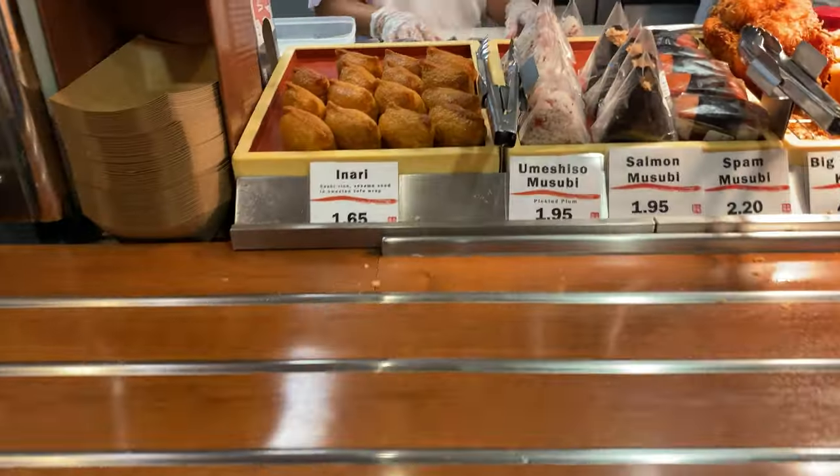Well, when you get in here, you order your noodles or your bowls first, and then you grab your tray and you go along the line. They got a big line of tempura that you can choose from. They also had what looks like a McDonald's hash brown. This is the potato tempura. It's a lot better than McDonald's hash brown.